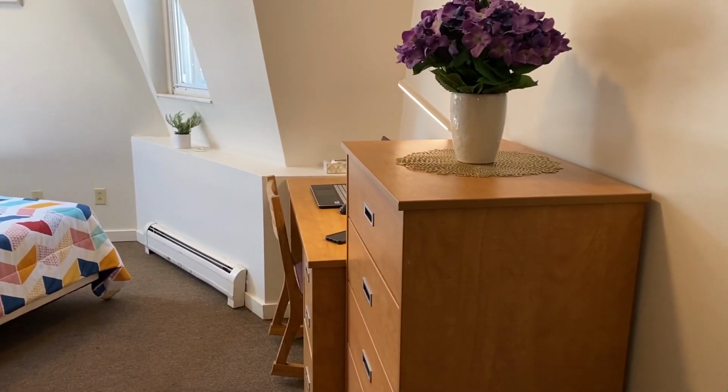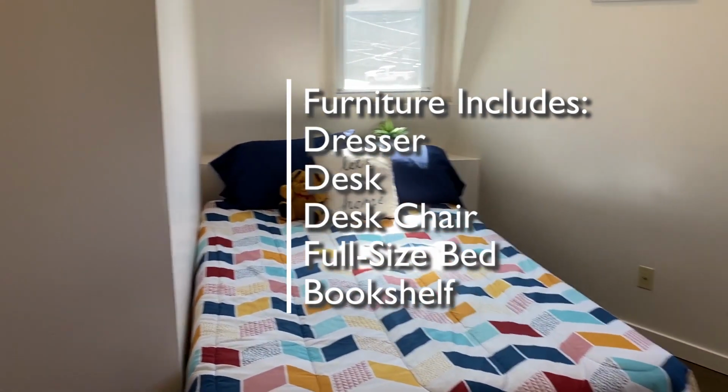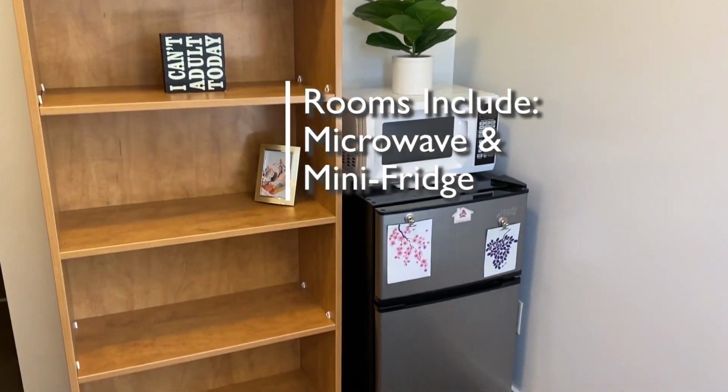Inside, you'll have 5 pieces of furniture. You'll have a dresser, a desk and a desk chair, a full-size bed, and a bookshelf. Every room also comes with a microwave and a mini fridge.